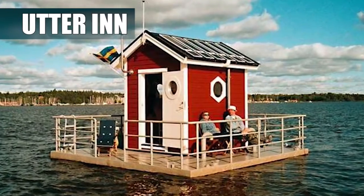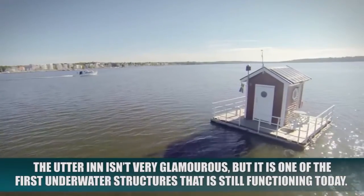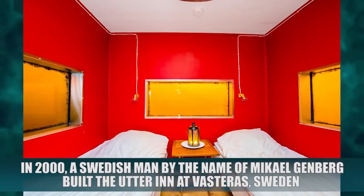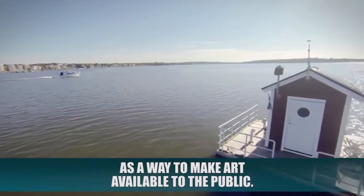The Otter Inn. The Otter Inn isn't very glamorous, but it is one of the first underwater structures that is still functioning today. In 2000, a Swedish man by the name of Mikael Genberg built the Otter Inn at Västerås, Sweden, as a way to make art available to the public.